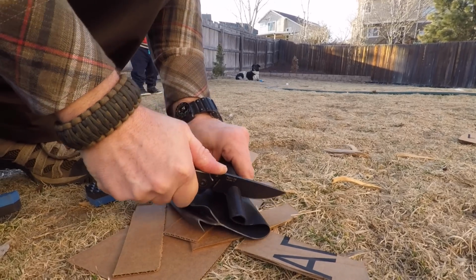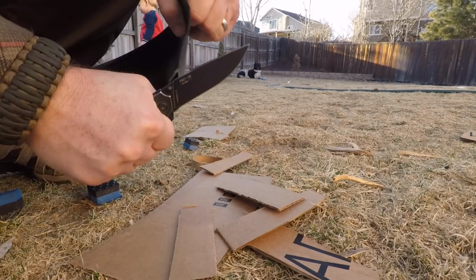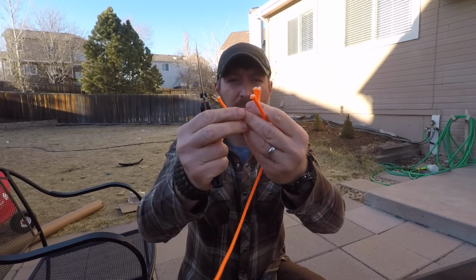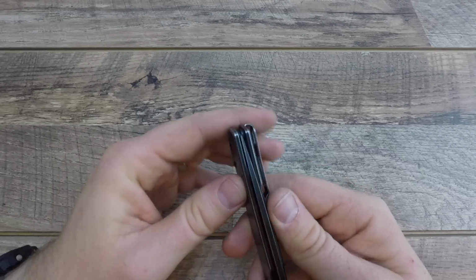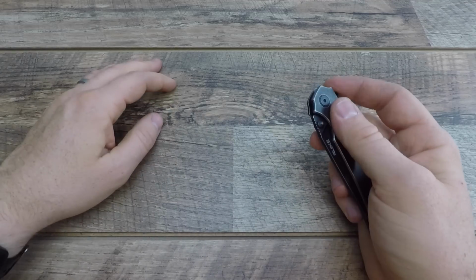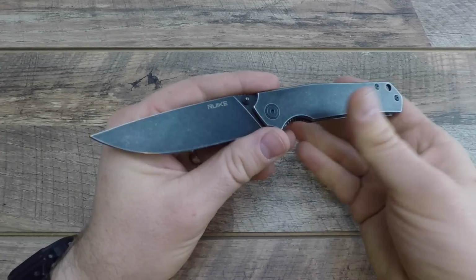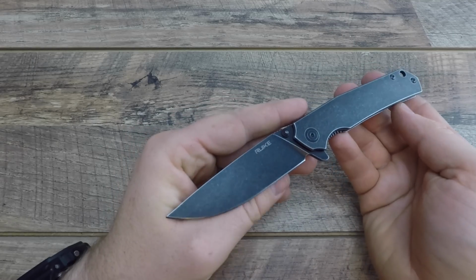Now, it's not ambidextrous. That's the only downside, and there's really no reason for it to not be ambidextrous. So that's kind of a downside. Would have liked to see them offer that for you lefties. Perfect centering. Perfect. And 3.5-inch blade, full flat grind, great blade shape. Just look at it.